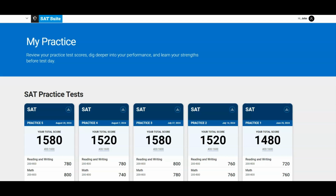Hours before the start of the August SAT, the College Board released a major update to its SAT preparation materials, and we here at Prepworks are here to bring you through it.